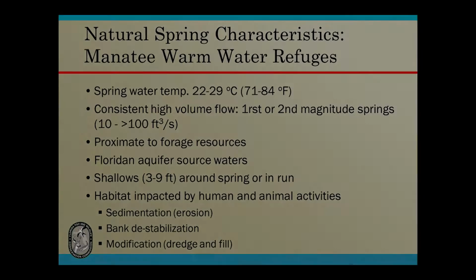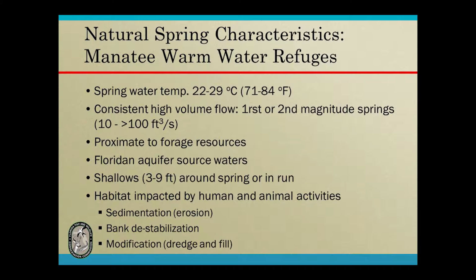They can't do that. Most of the spring systems that manatees use have a consistent high volume. They tend to be first and second magnitude springs. However, third magnitude springs and even little cracks or fissures, a single manatee will find in a very cold period of time. But we get large concentrations of manatees in these better areas. Obviously, the approximate location of these springs to foraging resources.